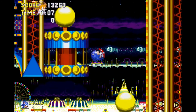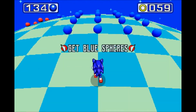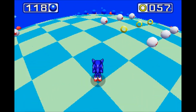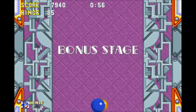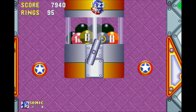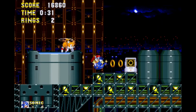And even things like the bonus stages and the special stages, again, heavily inspired by Sonic 3 and Knuckles. The special stages are basically Blue Sphere. It's just that this time they're rendered in true 3D instead of the faux 3D of the original. And the bonus stages are kind of based on the launcher from Sonic 3. It's just now you've got pinball flippers to muck around with as well. But very similar idea, just ever so slightly changing it to make it feel a little bit more original.